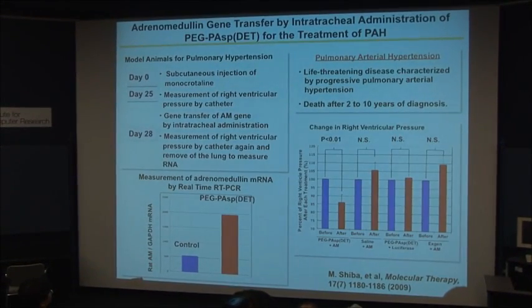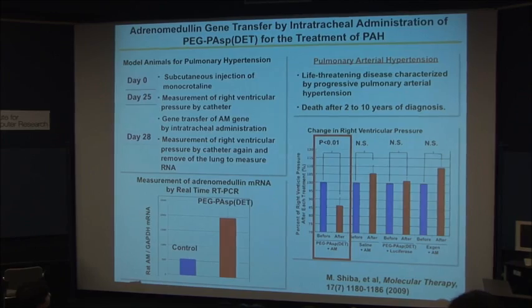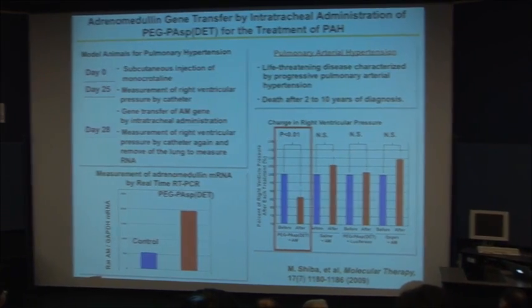So our idea is to construct a plasmid DNA expressing adrenomedullin. In this way, we can expect a continuous secretion of adrenomedullin in the lung to continuously expand the artery and decrease the right ventricular pressure. First we prepared the model animals and confirmed the expression of the adrenomedullin gene by RT-PCR in animals, as shown here. And these are the results. As you can see here, this is the change in the right ventricular pressure. Only the animals treated with micelle with adrenomedullin show a significant decrease of right ventricular pressure. So from this result, we can say that this kind of non-viral gene vector is really useful for the treatment of this kind of intractable disease.